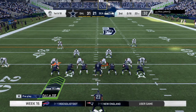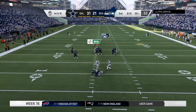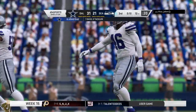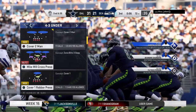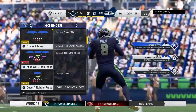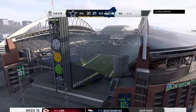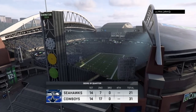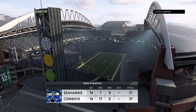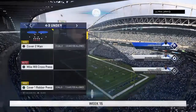And with this deficit, you can't have too many more drives like the last drive where you had to punt it away. Nowhere to escape, and he goes down. So now 20 yards to go on second down after the sack. Work to be done. Back now in Seattle, Washington. It's the Seahawks with possession of the football, but they do trail here to begin quarter number four.